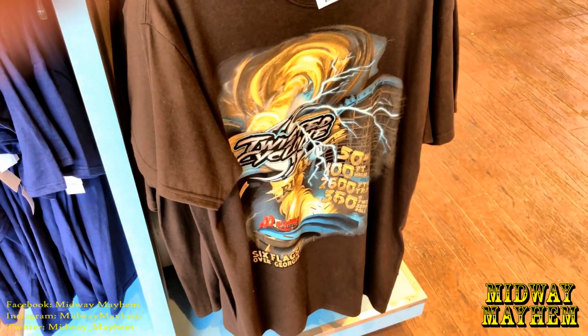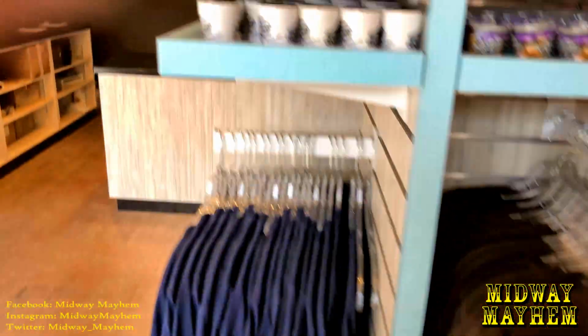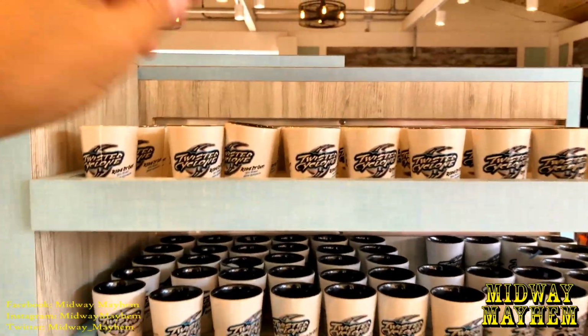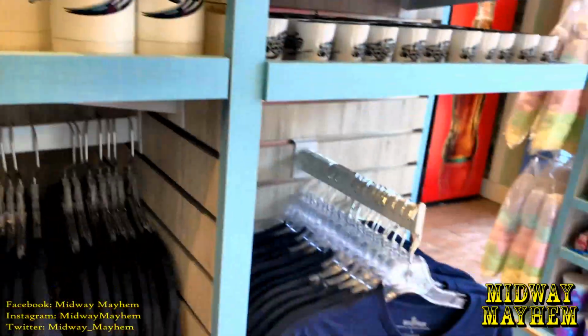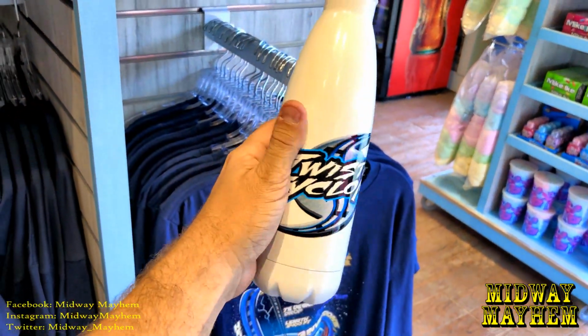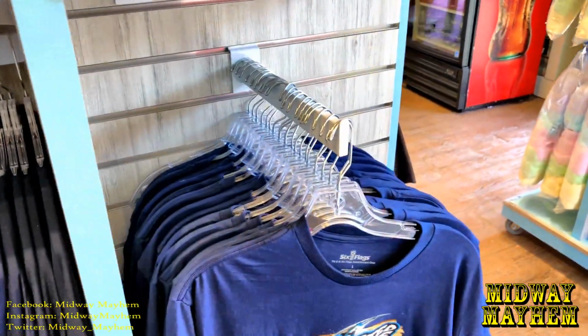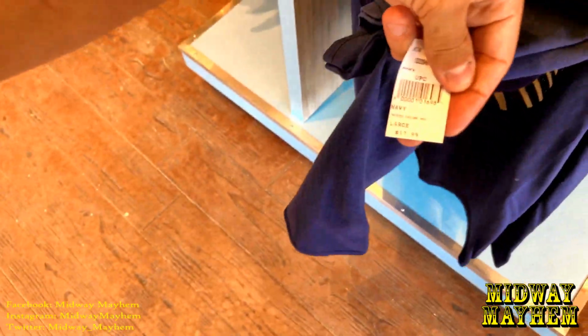There is another shirt right there, and that one actually has a cyclone on it. More stats on there. This is the other shot glass that they have. This one is not tilted. And these water bottles, they look awesome, and the price is not too bad. 20 bucks for those. The t-shirt is $17.99, so not too bad.